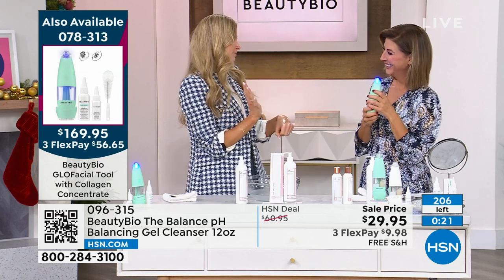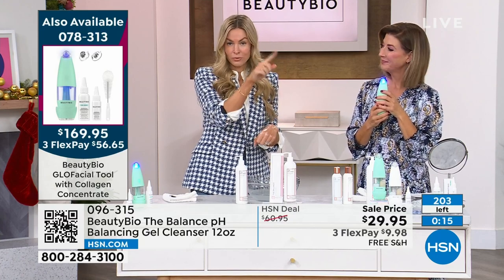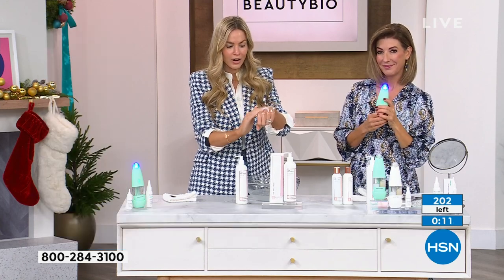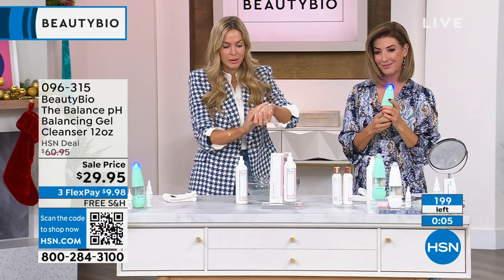That's just bad formulation. You don't actually need to triple cleanse your skin. When you try this cleanser, I'm telling you right now, there's a reason it's a customer pick. You won't go back. So you can see here that eyeliner that I just put back on my skin, it is just melted off. Even black, waterproof eyeliner just melts off.